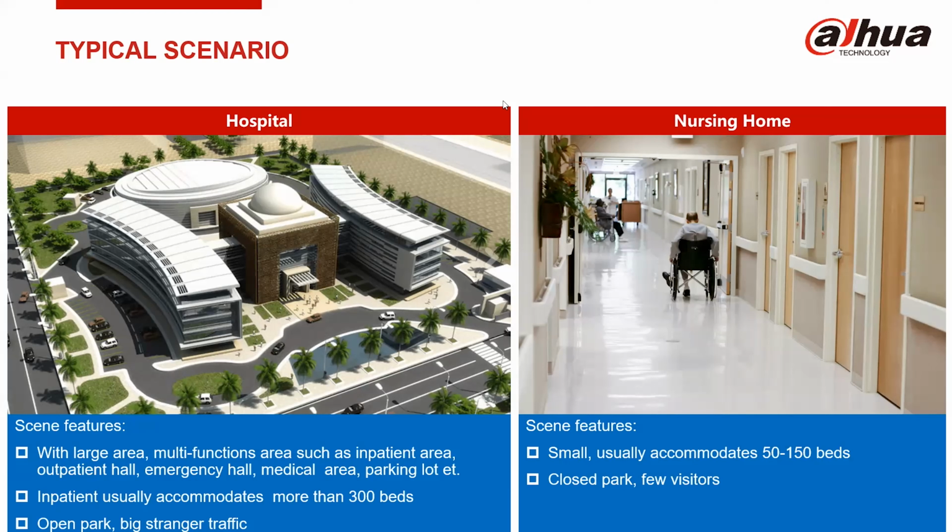Then we have a nursing home scenario. From the nursing home scenario, we have features like they're usually small, maybe 50 to 150 beds. Most of them are not really open to the public, and the number of visitors is usually not so big.